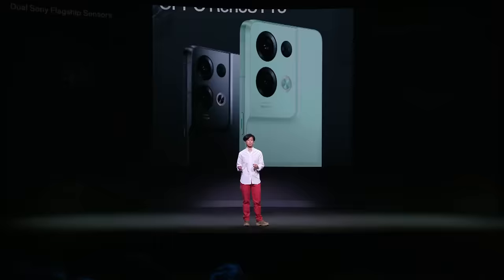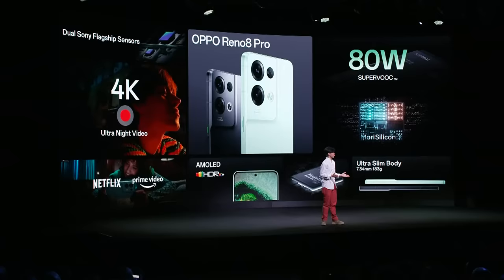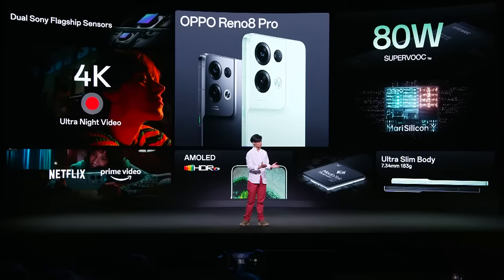So, that is the new Reno8 Pro. With a streamlined unibody design, 120Hz smooth display, 4K Ultra Night video powered by MariSilicon X, an advanced chipset for intensive usage, and an 80W SuperVOOC with Battery Health Engine. This is our most powerful and innovative Reno phone ever. If you want something extra, something out of the ordinary, then the Reno8 Pro is the phone for you.